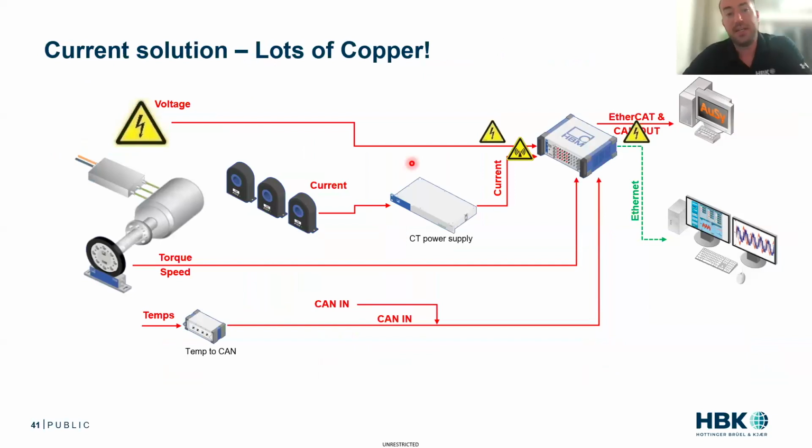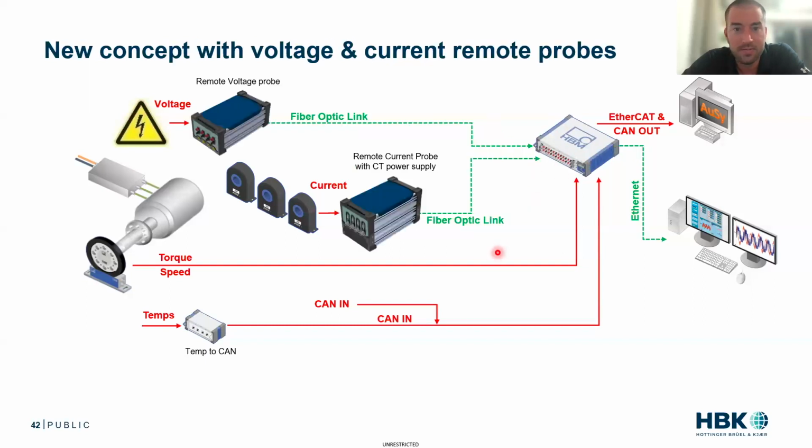Another view of that same test setup. High voltage is coming in, long cables. These cables can potentially be quite long, a couple meters. We have long 8 cables coming from our current sensor to our power supply to our power analyzer. And a lot of potential for noise.